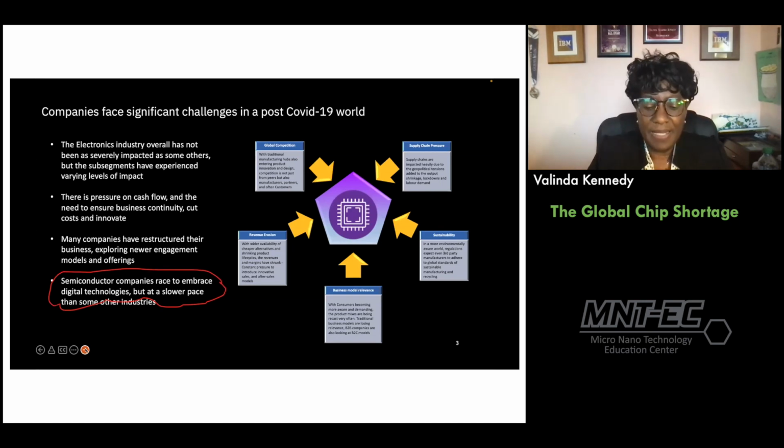Now we have, as we expect, a lot of the earnings calls happening last week and this week, and there's a high degree of pressure on cash flow. And how do we ensure that organizations can continue business continuity in face of challenges?